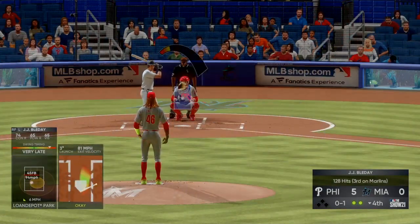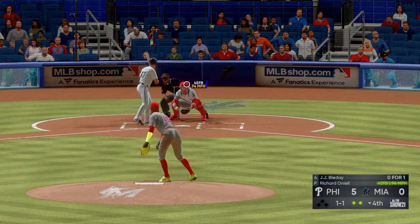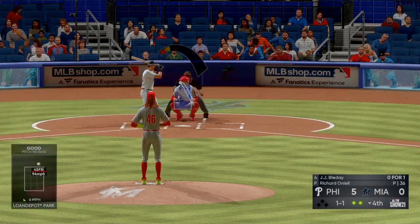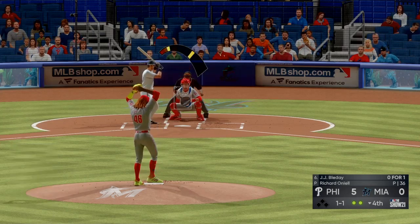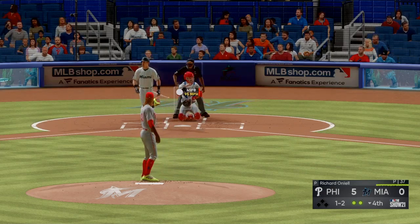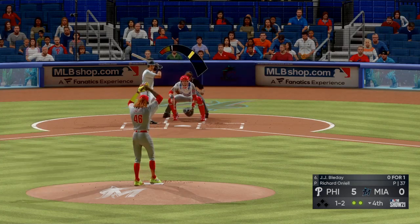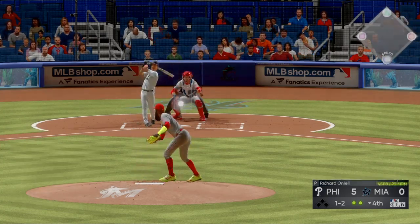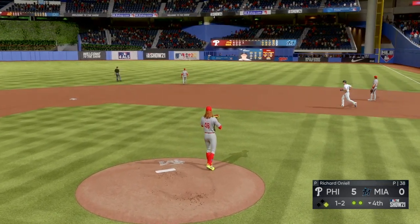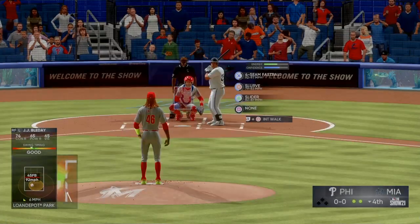Usually the second time through the order, you start seeing an incorporation of some more off-speed stuff. But this guy's locating and feeling really good. I can't get the ball up there. Oh, poor controller. It's my favorite controller. That's why I don't want to get rid of it. That's a real nice location with that fastball up and in. Oh, he drove the shit out of that one. Back goes Harper, still ranging back, and that one is gone on a two-strike count with two away in the inning.